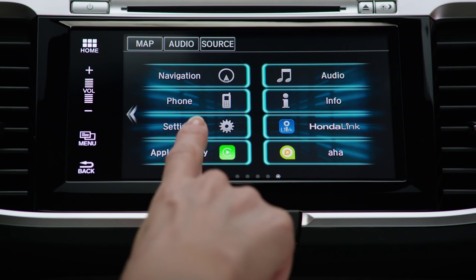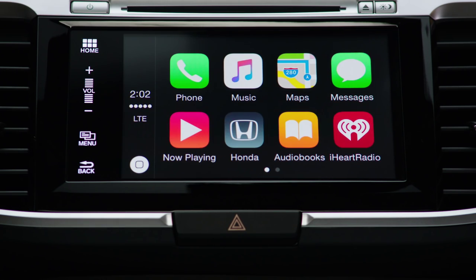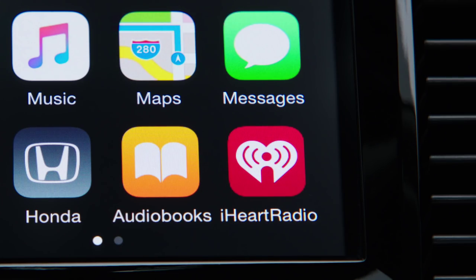Listen to podcasts. Get sports scores. Create reminders. Send and receive messages. Or set your alarm for tomorrow morning, all while staying focused on the road. You can even access and use some of your favorite third-party apps that you've downloaded to your iPhone, like iHeartRadio.